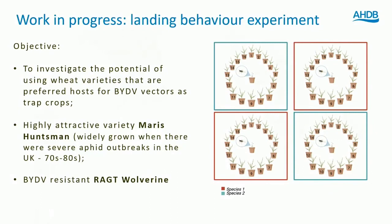And then when breeding programs moved and now we have semi-dwarf varieties, the aphid outbreaks are way less severe than they used to be. So we want to see if we could potentially use some of these older varieties as trap crops.